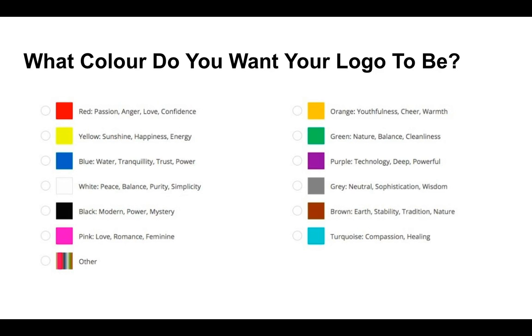So what color do you want that logo to be? These are some colors that you have options for. Obviously, there's variations of different colors here, but these are some meanings that I've attached to these colors. So red typically means passion, anger, love, confidence. It's really a loud color. It reaches out to you. It attracts your eyeballs, and it pulls an emotion out of you.